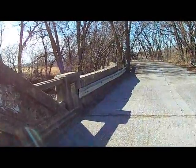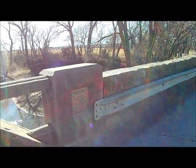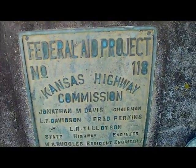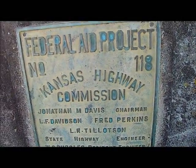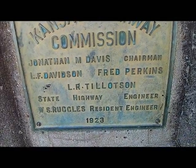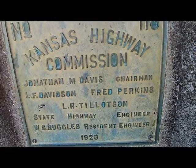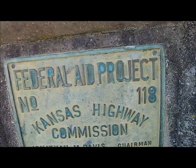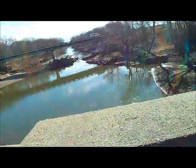We are literally just outside of Emporia, Kansas. Here's another plaque. Federal aid project. Kansas Highway Commission. State Highway Engineer. W.S. Ruggles, Resident Engineer, 1923. Federal aid project number 118. All right.